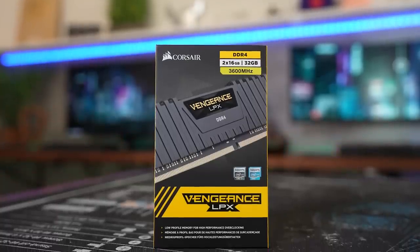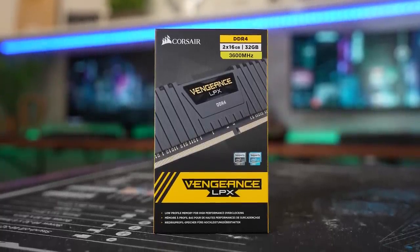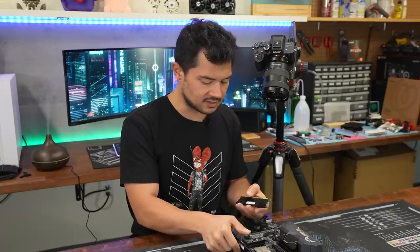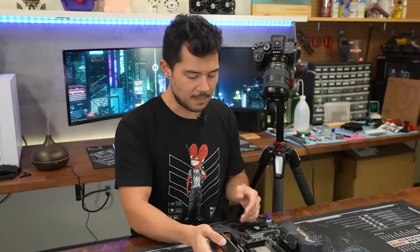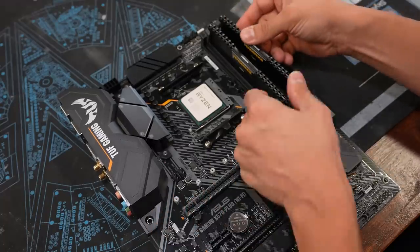which brings us to the number one best-selling memory kit, Corsair Vengeance LPX DDR4. This is 16 gigs per DIMM, 32 gigs total, at DDR4 3600. These are good sticks. I've used this memory kit probably more than any other DDR4 kit, maybe apart from the G.Skill Ripjaws V. I've used those a crap ton, but this is a close second at the very least.